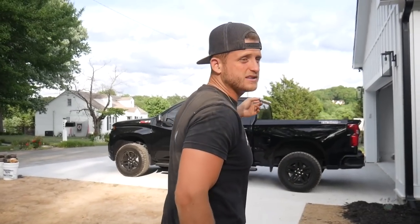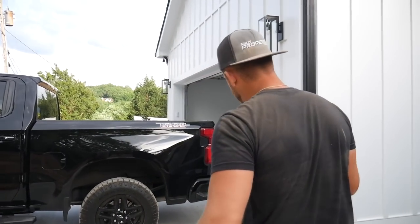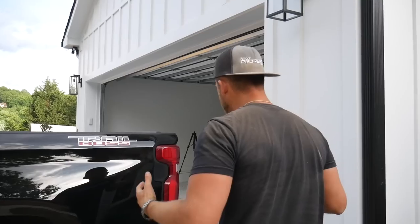Now we are literally waiting on sod, which is already scheduled, and hopefully it doesn't rain. It is calling for rain today. It's supposed to come, so hopefully it doesn't rain. And we'll jump on the other side of the truck here and show you how the outside of the house turned out. I think it's freaking beautiful.